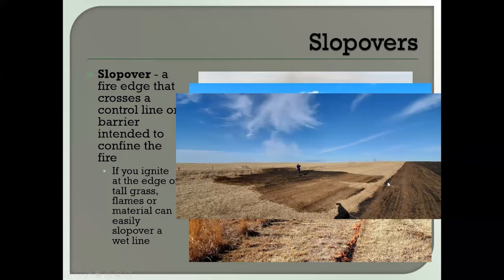So they lit this. And then what I'm assuming happened is that our interior igniter was doing the strip head fire right behind it and just got too aggressive with it, and vegetation was falling over the top of that wet line.